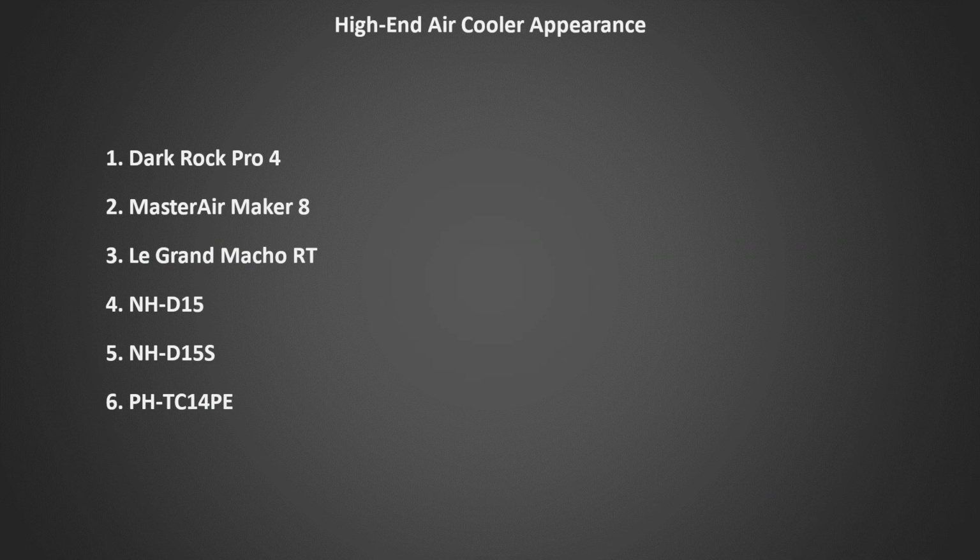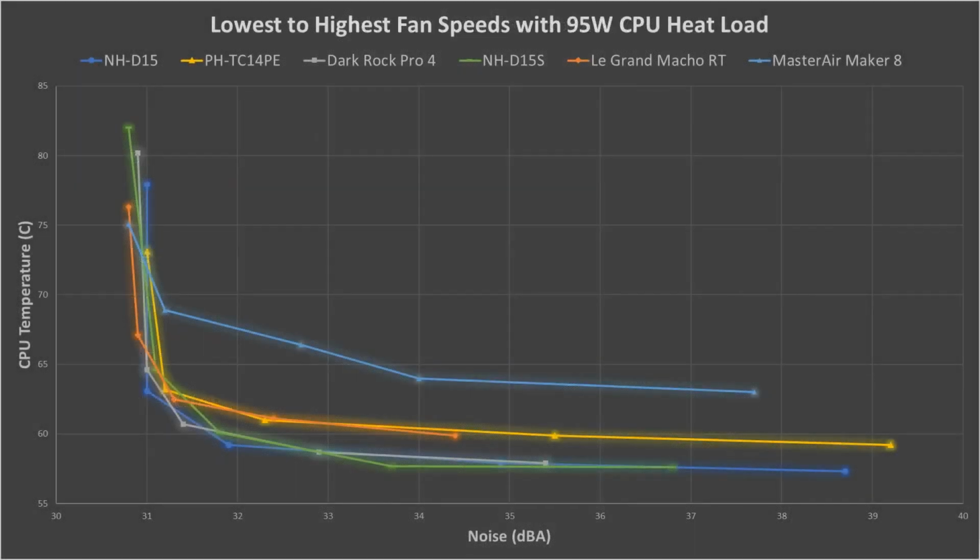But let's get real for a moment. Appearance is not the most important thing in a CPU cooler for most people. What really matters the most is performance. How well is your CPU cooler going to actually cool? So it's time to get to what you've all been waiting for, the performance benchmarks.